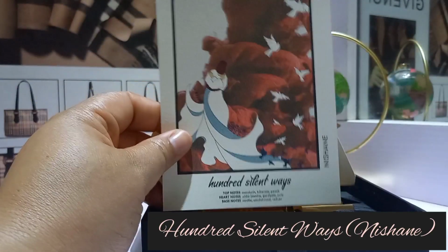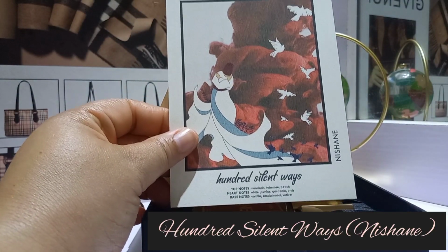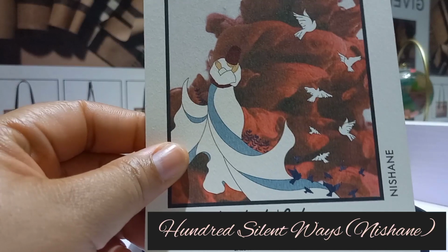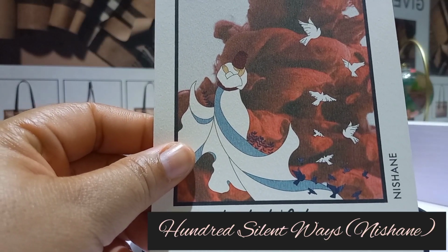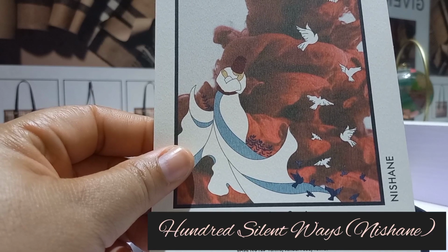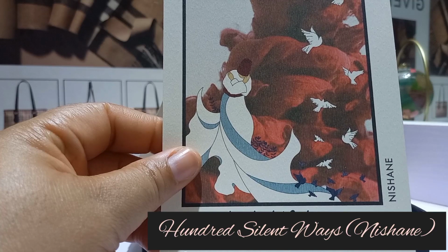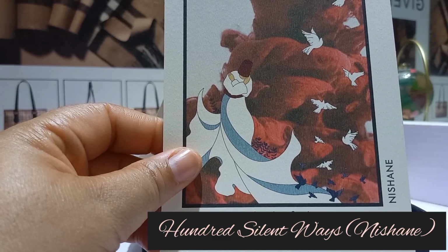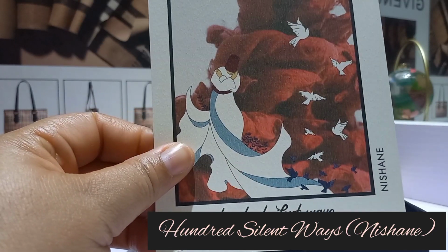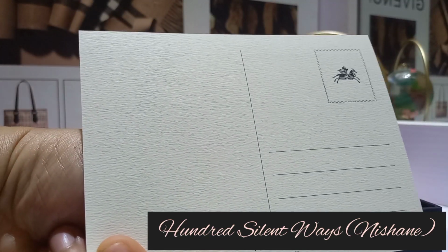Wow, so there's a card here that has the notes. Oh, interesting. So the top notes are mandarin, tuberose, and peach. The heart notes are white jasmine, gardenia, and orris, which I believe is the iris flower. And then at the base, you have vanilla, sandalwood, and vetiver. Interesting. I really like this. It's so pretty. It's like a postcard.